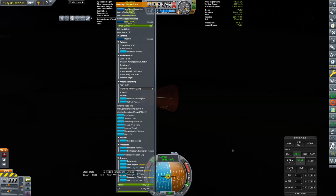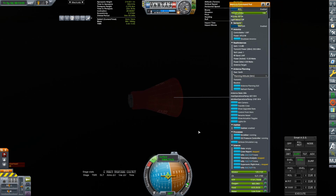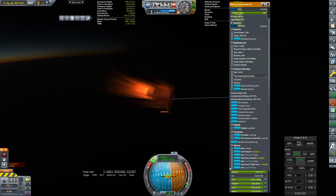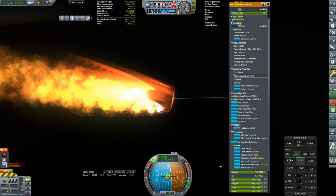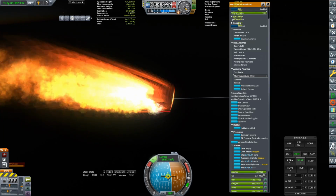All right, it begins to turn orange as things get real toasty. Ooh, man, that is real toasty. Oh no, this may just burn up. Yeah, we've got ablator coming off, but way too slowly, it looks like.